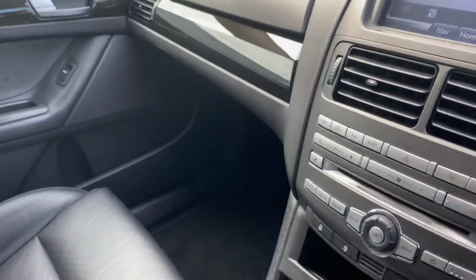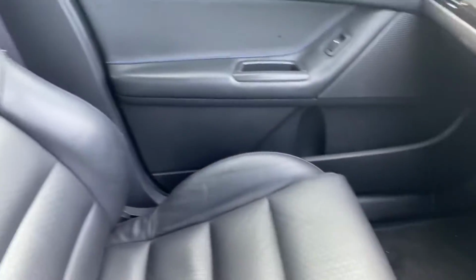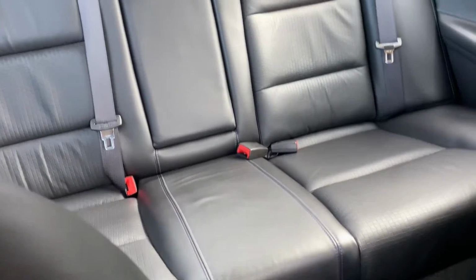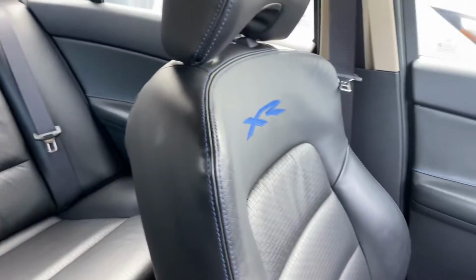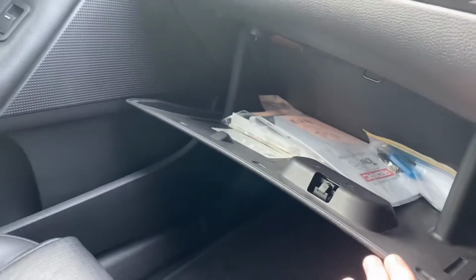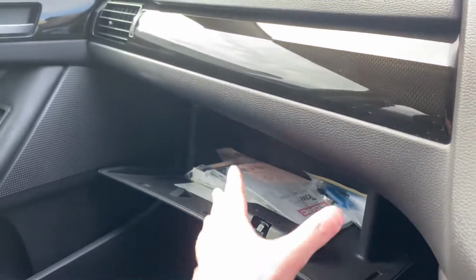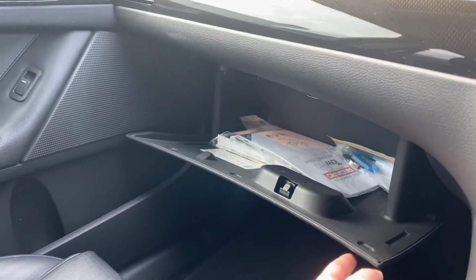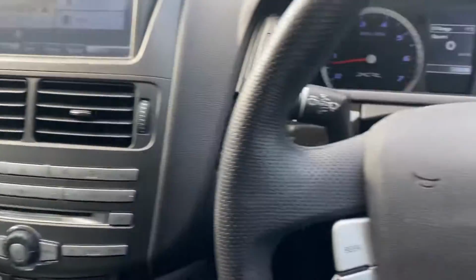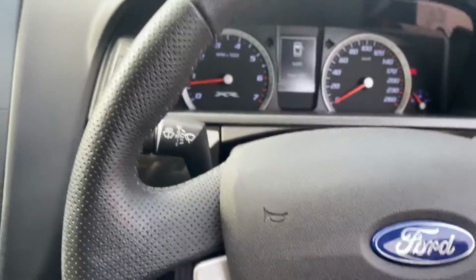Truly stunning example. And I'm probably starting to sound a little bit biased here, but it really is like I have been describing it, which was immaculate. All the original documentation from the previous owner came with the car as well, so a little too far for my arms to reach, but mate, if you were looking for an XR6, this would be the one to go for.